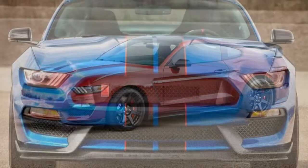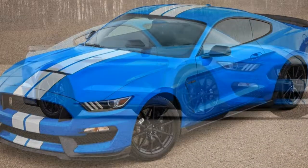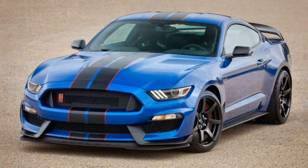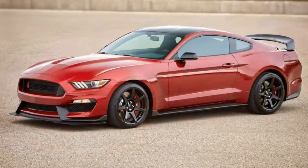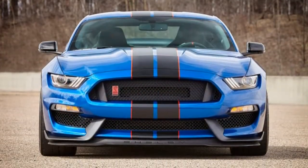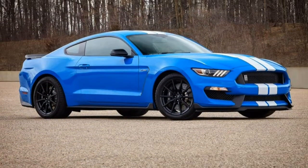Opting for the electronics package equips the GT350 with dual-zone automatic climate control, an 8-inch touchscreen with Sync 3, Apple CarPlay and Android Auto connectivity, a navigation system, plus a 9-speaker head unit with satellite radio. The convenience package adds leather upholstery, driver seat memory settings, 6-way power adjustable sport front seats with power lumbar for the driver, and heating and ventilation for the front seats.